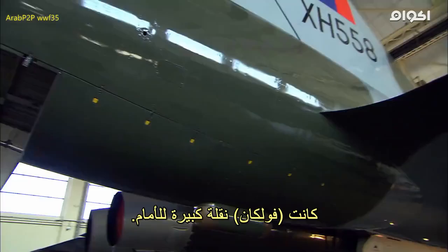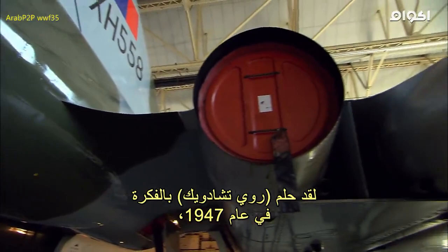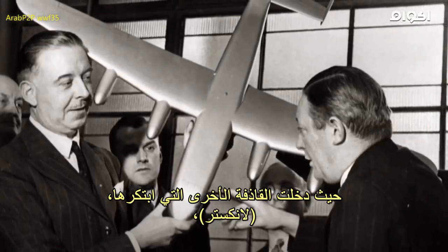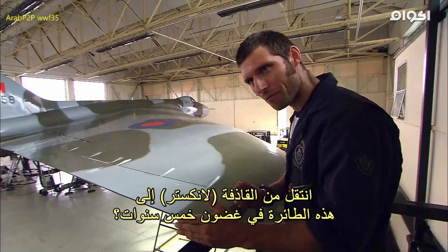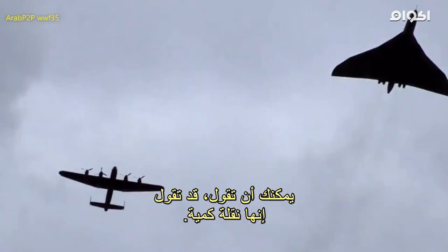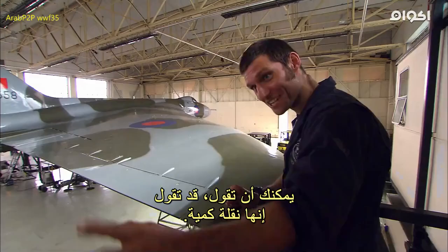The Vulcan was a remarkable leap forward. The concept was dreamt up in 1947 by Roy Chadwick, whose other celebrated bomber, the Lancaster, entered service just 5 years earlier. Going from a Lancaster bomber to this in the space of 5 years is like nothing else. You might say that it's a quantum leap.